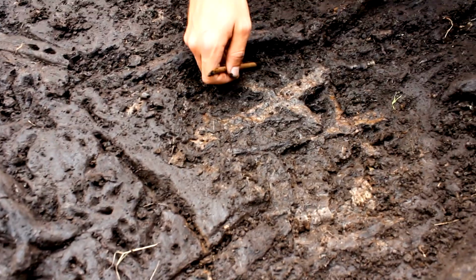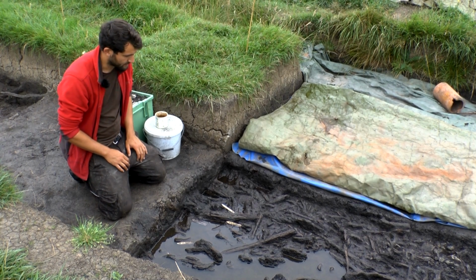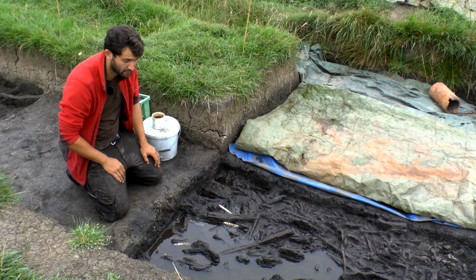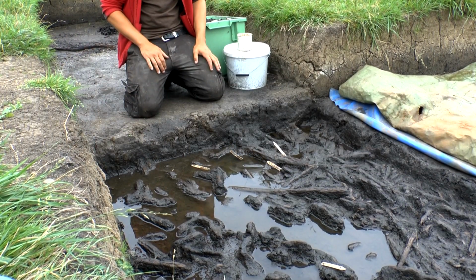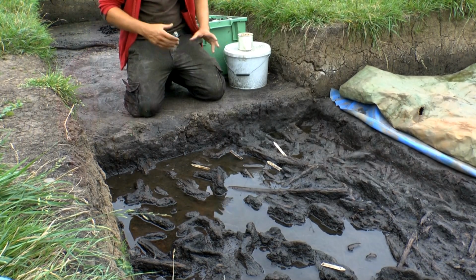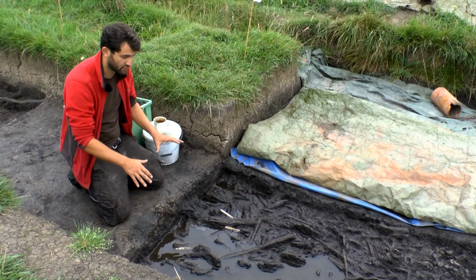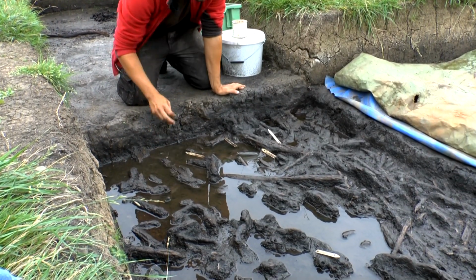The preservation on this site is phenomenal because of the anaerobic conditions of the peat and the alkaline conditions of the peat. This gives us preservation of a large amount of wood, like this feature in front of me, which is a wooden platform feature, contemporaneous with the burnt mound at around early Neolithic date. It's a generic platform of large structural elements covered in brushwood, and it's staked down with stake features such as that one in here.